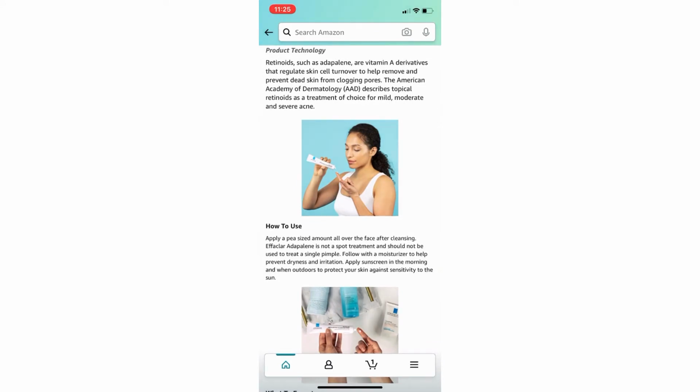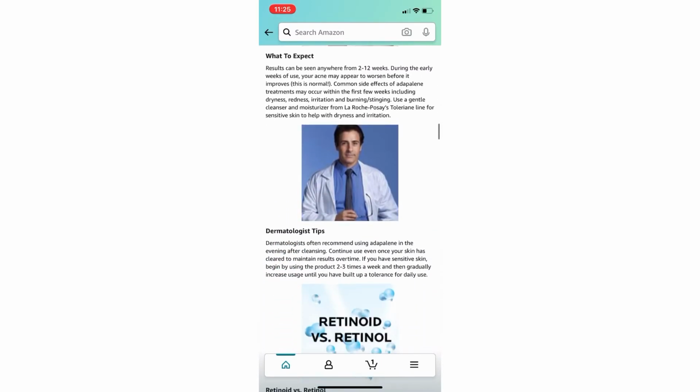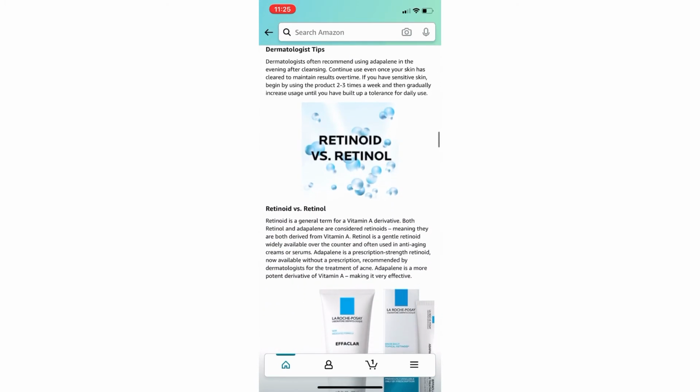So retinoids are vitamin A derivatives. They regulate skin turnover and kind of keep you exfoliated. You want to apply a pea-sized amount to your entire face. This is not a spot treatment. What you can expect is dryness. Retinoids dry you out. This is the topical form of Accutane, which is drying. So you want to apply a pea-sized amount, and if you're dry, you just want to moisturize as much as you need.